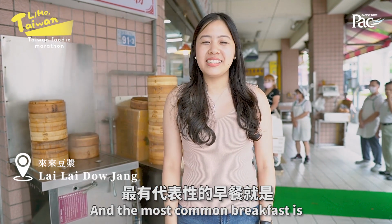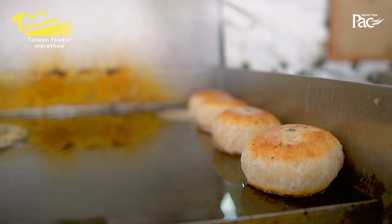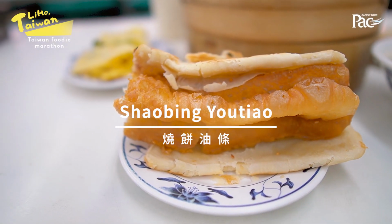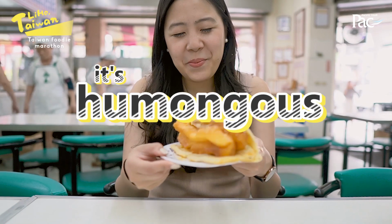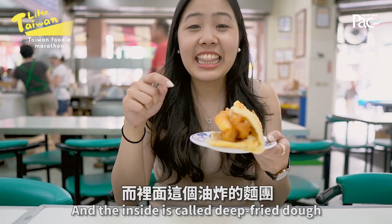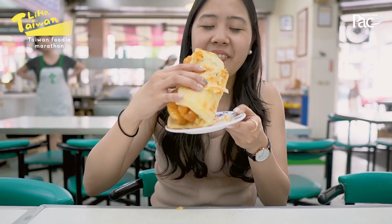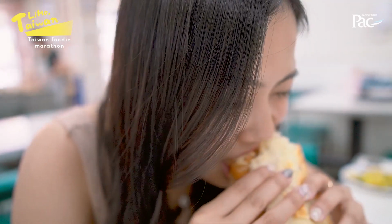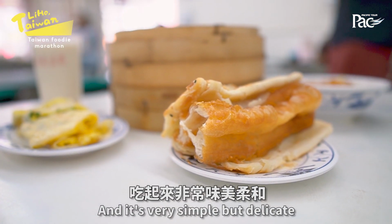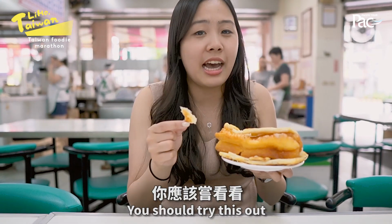And the most common breakfast is Shaobing Youtiao. Look at this, it's humongous. The outside layer is filled with sesame, and this is called Shaobing. In the inside, it's called deep fried dough, and it's called Youtiao. Let's eat it like a burger. It has a lot of flavor of flour, and it's very simple but delicate. At the same time, if you really like something that's like bread-ish, you should try this out.